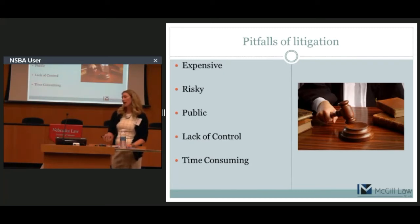Risky. We've all probably had a case, or know of a case, where the facts are on your side and you think the witnesses are on your side. There's no way you can reasonably see yourself losing that case when you go into trial, and somehow the judge gets it wrong. I've certainly had a couple of those cases.